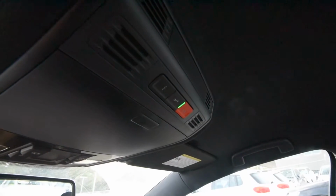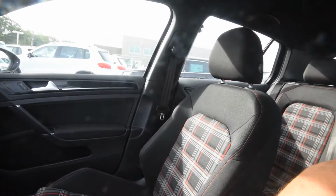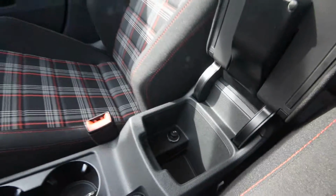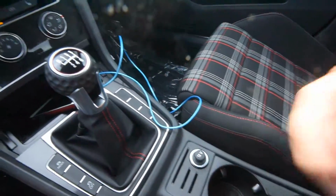We have a black headliner up top. You'll notice the Volkswagen Car-Net, which is their connected car system, so it's going to offer a bunch of features through that as well, similar to OnStar. And then the height adjustable armrest with some storage in there. You got another 12-volt plug tucked away there. There's one right here as well.